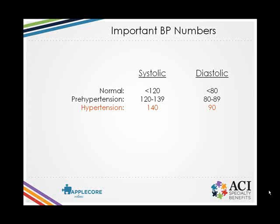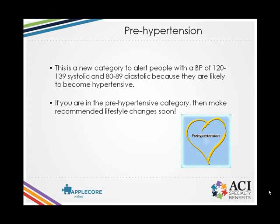Let's review the numbers. Normal blood pressure is less than 120/80. Pre-hypertension is between 120 and 139, over 80 to 89, and hypertension is 140/90 and above. This may be the first time you've heard of pre-hypertension. It's actually a new category of people who are considered on the border of developing hypertension. Developing full hypertension may be avoided by implementing some recommended lifestyle changes, which we'll discuss in a moment.